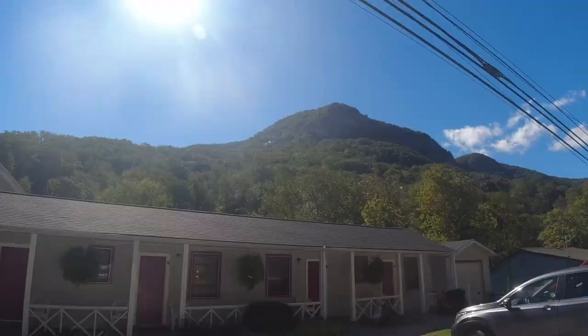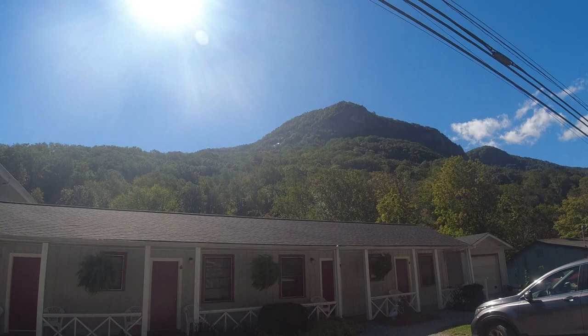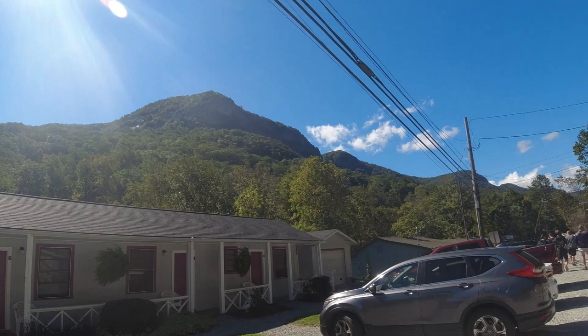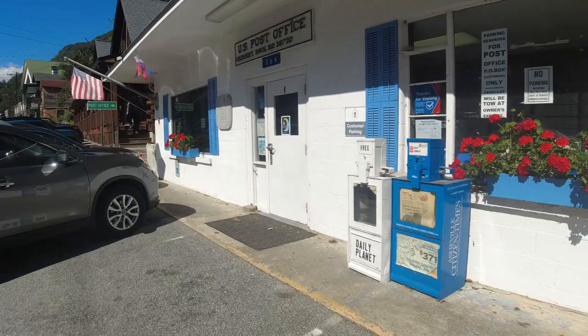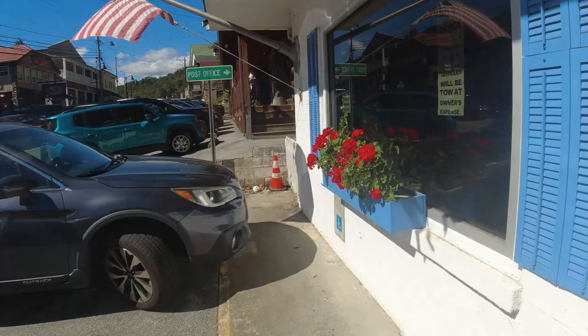I also want to get this gorgeous view of Chimney Rock and the mountainside here surrounding the town. Isn't that beautiful? Check out those clouds, they're moving pretty good. And you get the town post office here. Zip code 28720. We're on the other side of the road now. Kind of seeing what's over here.